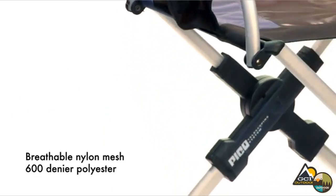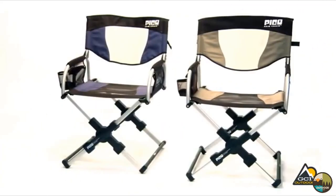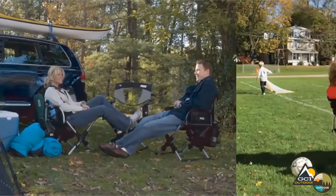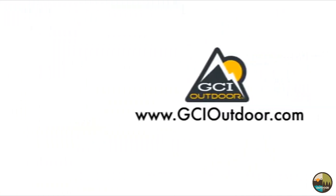With scratch-free nylon-coated feet, the Pico armchair can be used indoors as hideaway seating. But it's ideal for camping, RVs, watching sports, and tailgating.